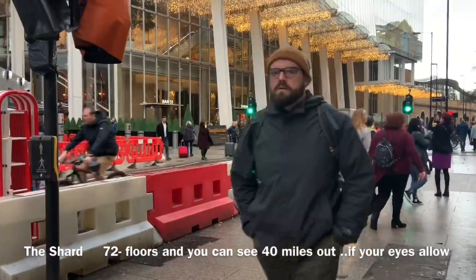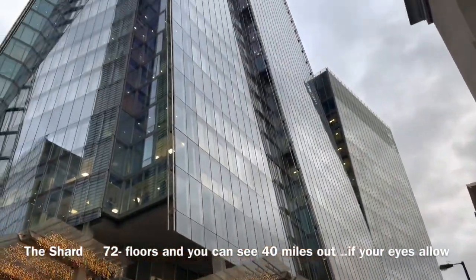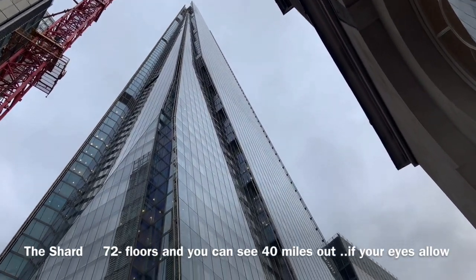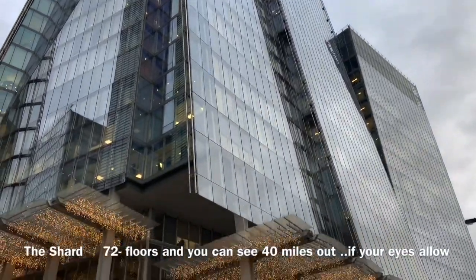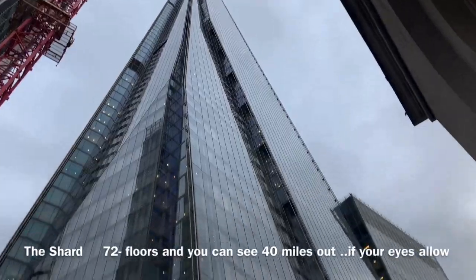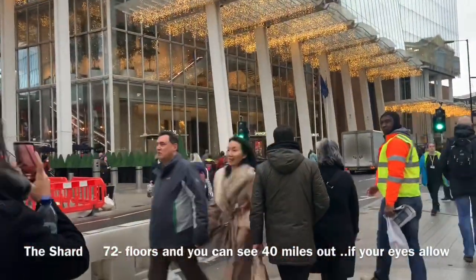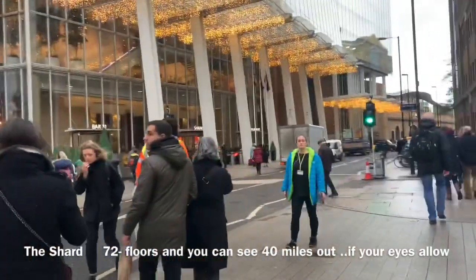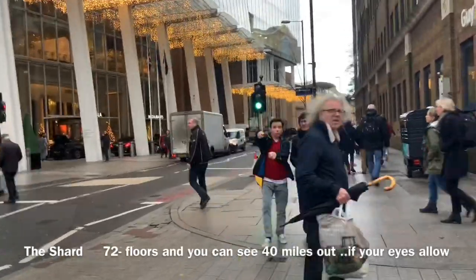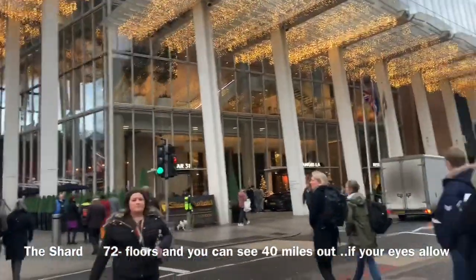So this is the Shard. It is the tallest building. I don't know if it's just in London. I'll have correct info on the screen. But at the very top, there's a restaurant and it has great views from up there. Now it is like £30 to go inside. I don't know if you guys need to see it from up there, because if you really want to see it, you'll come to London. So enjoy it from the bottom.